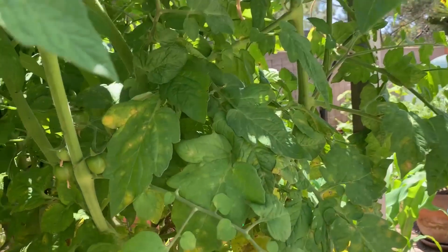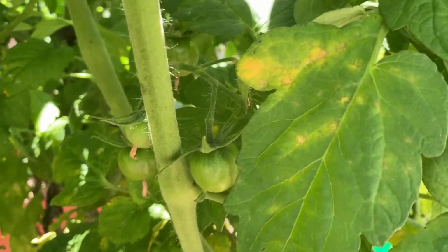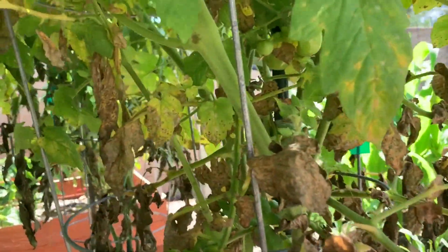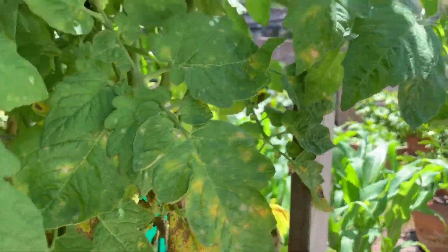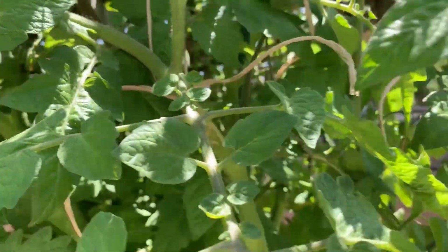And then over here is the Chadwick cherry. So there's some fruits here. There's some fruits at the bottom here. And the more I look into this bush, the more I find fruits, so that's good.